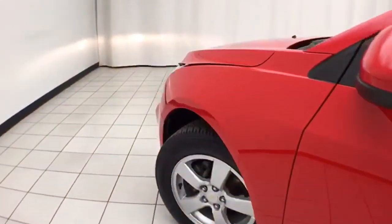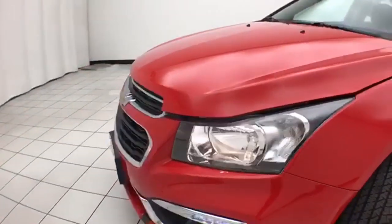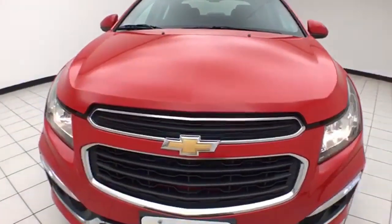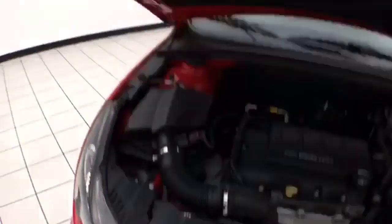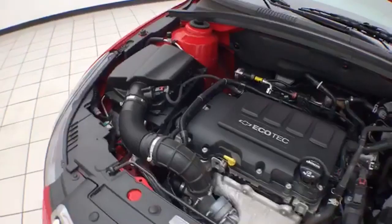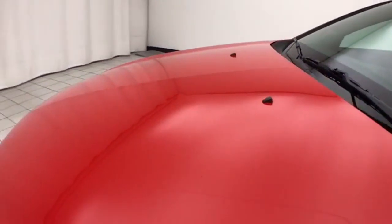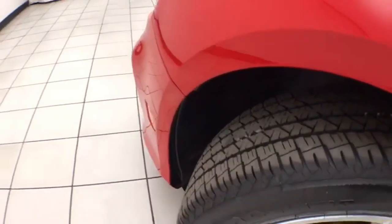Under the hood, this Cruze has a 1.4-liter turbocharged 4-cylinder, 138 horsepower. And just as clean under the hood as the rest of the car. Excellent fuel economy. EPA average of 26 miles to the gallon in the city, average of 38 on the highway, and ready to go with new brakes and new tires.